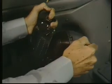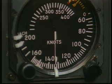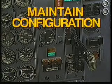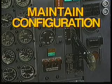Pilots may also find that unusually high stick forces are required to control the pitch attitude. But by taking this action and accepting the low airspeed, they have a better chance of avoiding a critical altitude loss. Finally, maintain the flap and gear configuration until clear of the encounter.